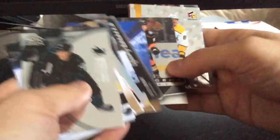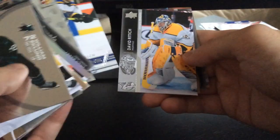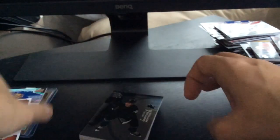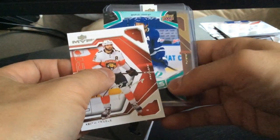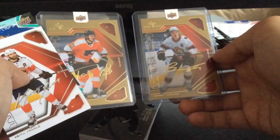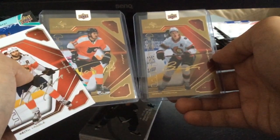Drury, Jason Spezza, Tanner Jeannot holographics, Scott Perunovich tribute Young Guns. There's our French variant of David Rittich. And for my MVP replacement, very pleasantly surprised getting gold parallels of cards I sent out for replacement. So I'm very happy with that.